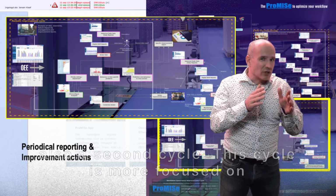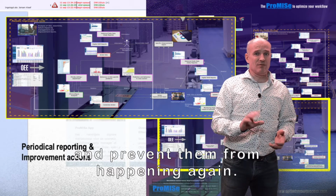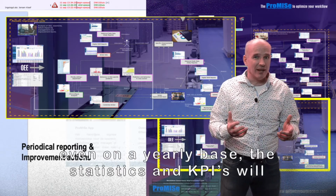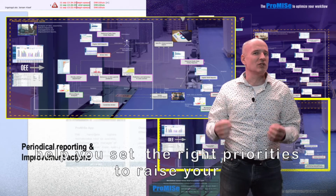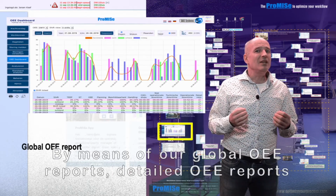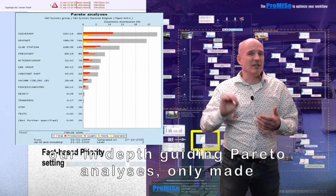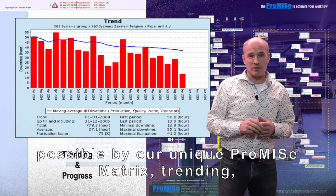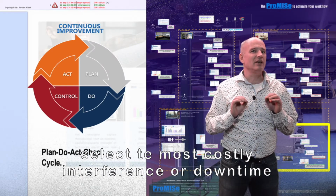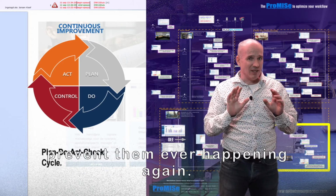This cycle is more focused on improvement by structurally eliminating root causes and preventing them from happening again. Periodically, and this means monthly, quarterly, or even on a yearly basis, the statistics and KPIs will help you set the right priorities to raise your performance to the next level. By means of our global OEE reports, the detailed OEE reports, our in-depth guiding Pareto analysis, only made possible by our unique ProMISe matrix, the trendings, predictions, and your personal reporting, you can select the most costly interference or downtime root causes and start an improvement trajectory to prevent them from ever happening again.